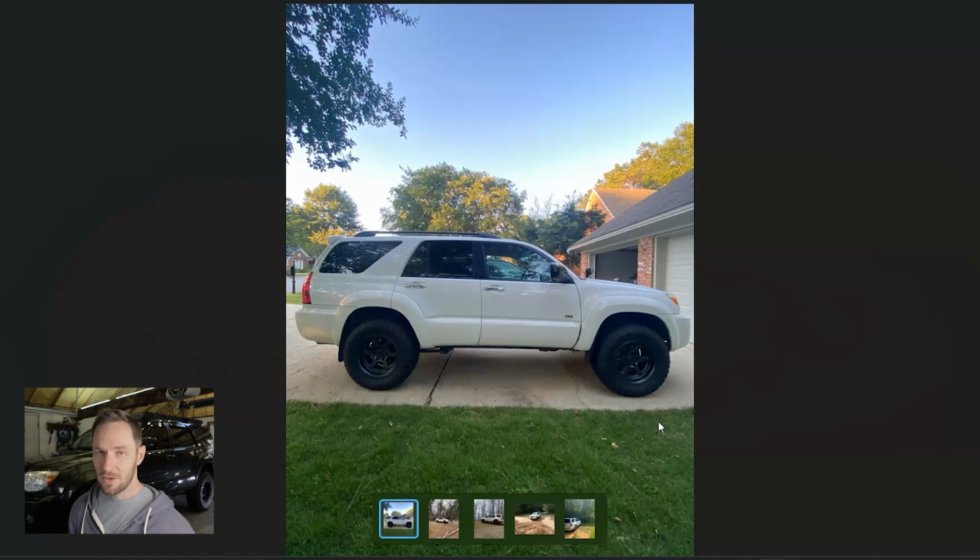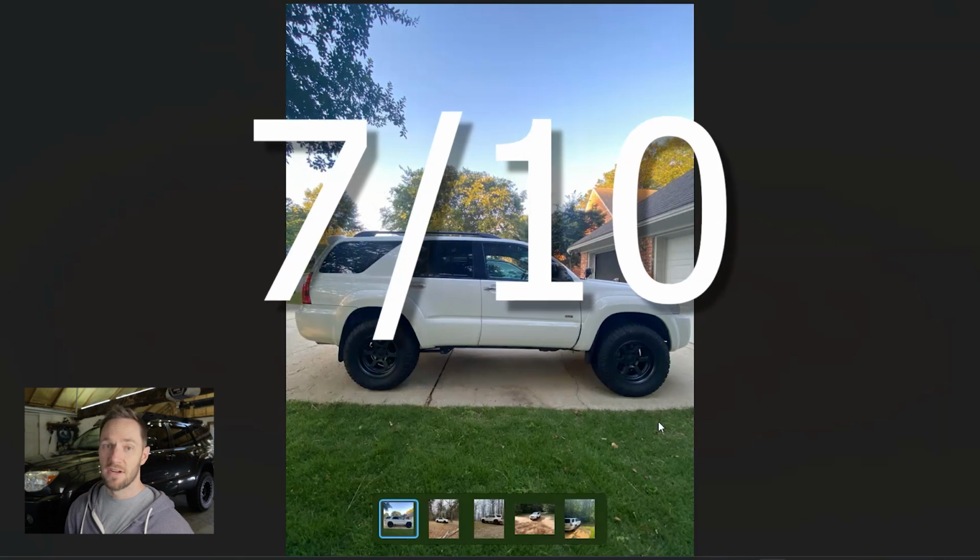That's if you're only going to do, I guess, 2 things to your 4Runner, start with those 2, and it just transforms the look, the feel, the capability. So Cole, you're going to get a 7 out of 10.